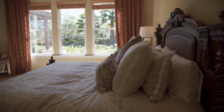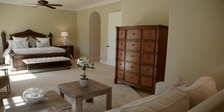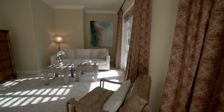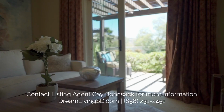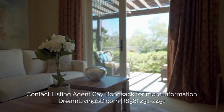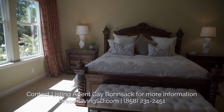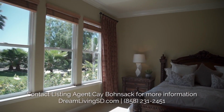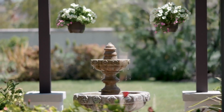So the master retreat. Boom! Kai. Whew. So here we are. I almost want to jump in the bed. Yeah, it's inviting, isn't it? So here we are, large master suite, has a great retreat area if you want to sit, relax, read a book, talk. And again, lots of light, lots of brightness, and of course the beautiful, tranquil backyard, as you mentioned, with that California vacation feel.